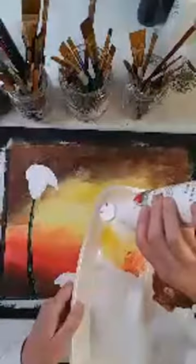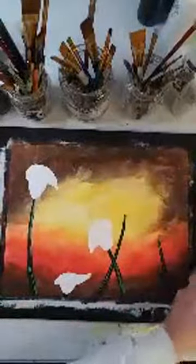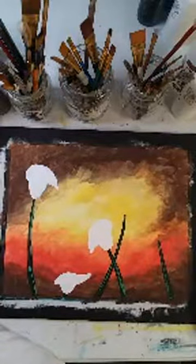All right, I'm just filling up a little more white. Hey, you guys proud of me tonight? I haven't been a heavy pourer. I've just been pouring a little bit of paint. Usually I go crazy and I put way too much paint on my palette, and then I'm like, uh-oh.